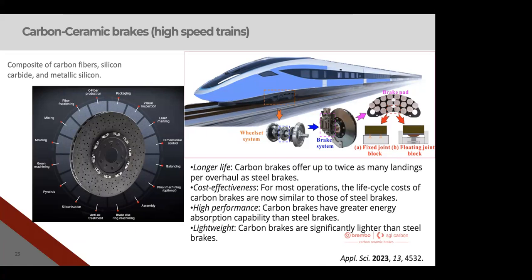What is it? It actually is a composite of carbon fibers, silicon carbide, and metallic silicon. In terms of the fabrication, we start with carbon fiber, right? So you fraction that carbon fiber, you put it into small pieces, and then you mix it with a type of polymer, and then you mold it to the shape that your brake is, and then you start machining and pyrolysis. Pyrolysis is where you burn out all the polymer and you carbonize everything, right?